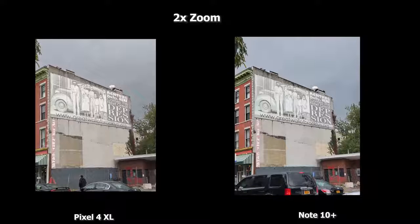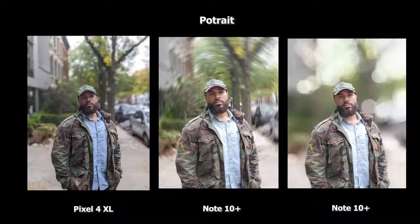Now here's a 2x zoom. Again, in daytime, it looks pretty nice and quite solid. As we move over to portrait photos, we've got two portrait samples from the Galaxy Note 10 Plus. We've got the Pixel 4 XL on the left-hand side. You can see the bokeh actually on all of them, I think, look pretty good. There is no clipping on the edges. Everything looks nice, although the colors on the Pixel, I think, are more accurate. Galaxy is a bit softer and a little bit blown out in terms of the lighting.